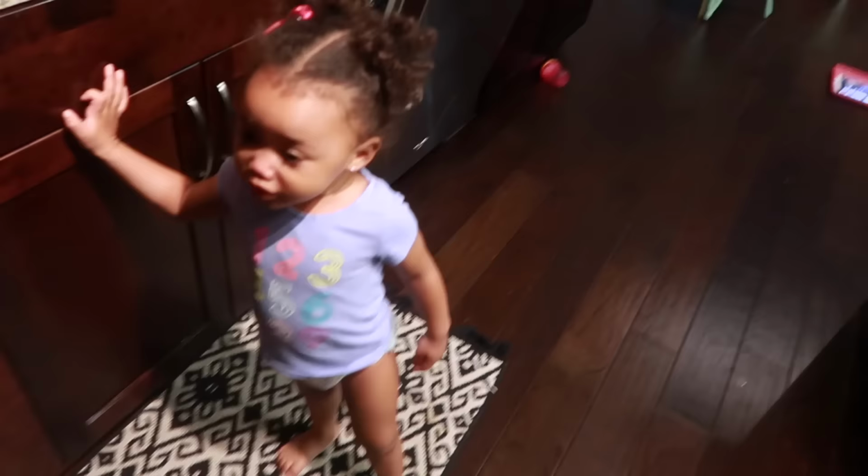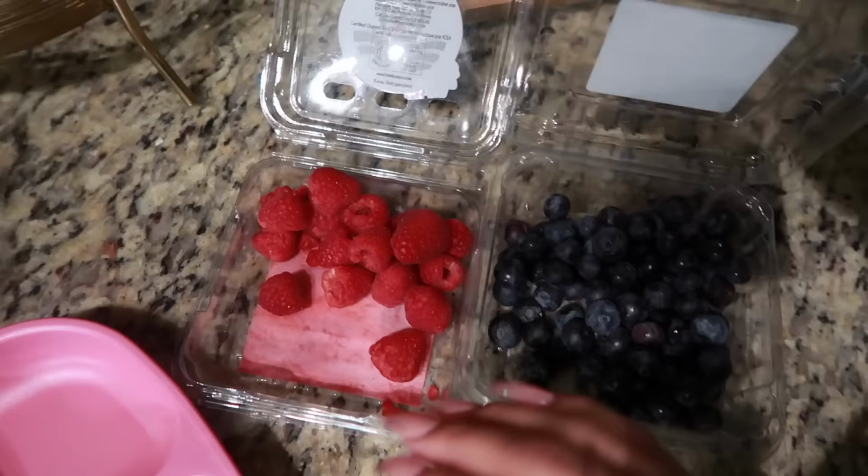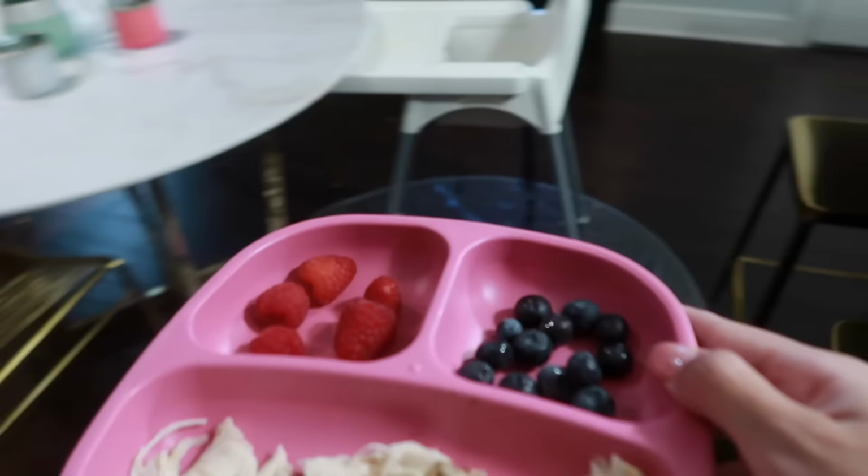You hungry? You following me around the kitchen? You hungry in your tummy? Okay, almost ready. It's usually a struggle to get Ziya to eat most vegetables, but she loves fruit, so I pretty much give her a little bit of fruit with every meal. Let's sit down.